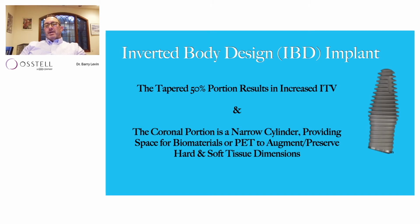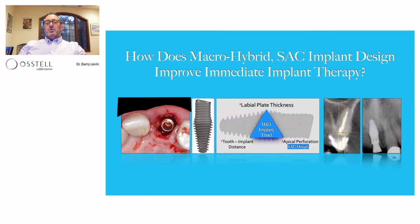And this implant, if I can just explain a little bit, has a tapered portion that is widest about the mid implant level with aggressive cutting threads. Then we have a transition zone leading up to this cylindrical portion of the implant that is a millimeter narrower than the widest portion, with less aggressive cutting threads because we're really not engaging much bone at all. It gives us room for either augmentation or socket shield or other procedures that you would like to perform in between that facial tissue and the facial surface of the implant.